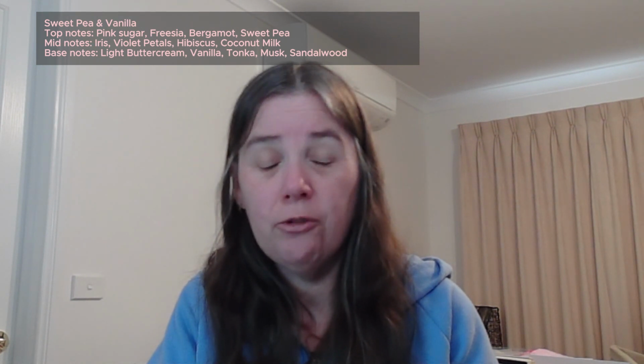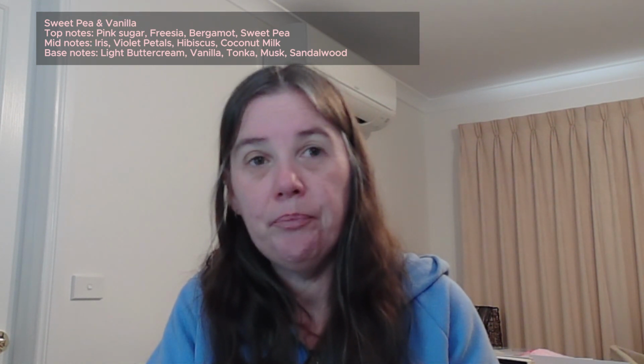The next one that we have is Sweet Pea and Vanilla. I am hoping that this smells really nice. I struggle with finding a nice floral scent. I've got a couple that I really like, but I'm after some different ones. I just find florals can be polarizing, and you either like them or you don't like them, and most of them I haven't really liked. I find them too strong for me.